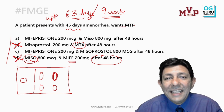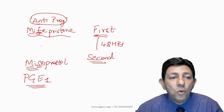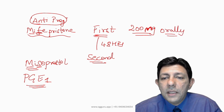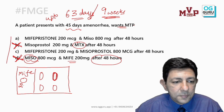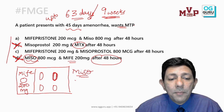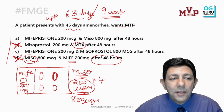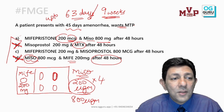Now between A and C, don't make a mistake. The doses are completely interchanged, and that's why only one of them is the answer. So mifepristone is a 200 milligram tablet, which is given orally, a single tablet. And these 4 tablets are my misoprostol. Each tablet is 200 microgram, and you can see 4 tablets are there. So total becomes 800 microgram. So mifepristone is not 200 microgram and miso is not 800 milligram. So even that is out.